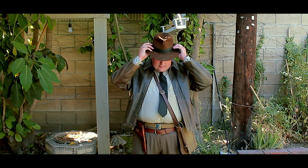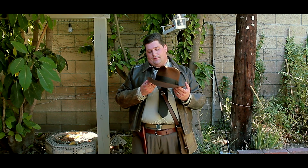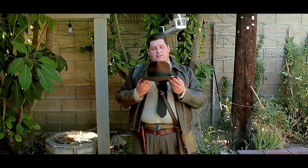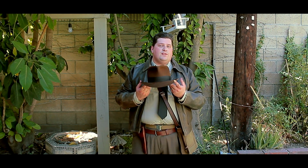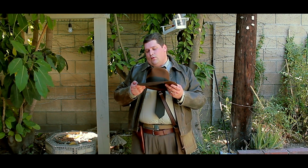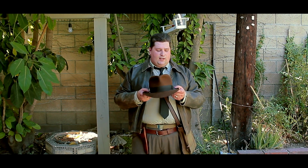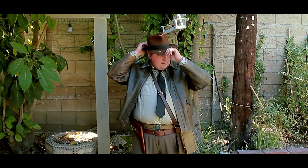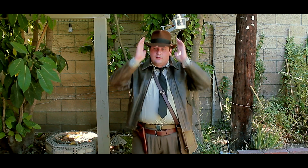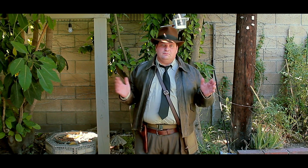The hat, which is one of my favorite parts. I really love the look of the Last Crusade hat. This is a Tognerelli Vintage Fedora's Last Crusade with a slightly shorter brim. So it mimics very much Venice and the early parts of the tank chase. And I love it. I love the color, I love the fit, I love everything about it.